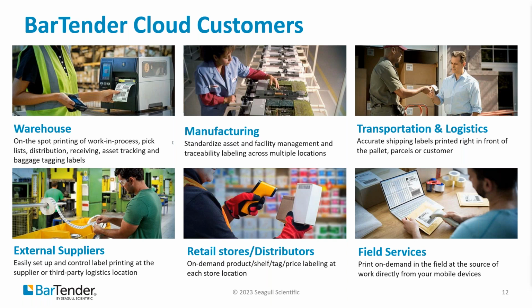We're seeing many different manufacturers move their labeling to the cloud. This includes manufacturers of all types, from consumer products, apparel and food, to medical devices and automobile parts. Many of these companies also have a strong e-commerce presence. We're seeing retailers, typically with multiple locations around the country or a region, as well as distributors adopting BarTender Cloud. And finally, we're also seeing companies with field service type organizations or groups adopt BarTender Cloud.